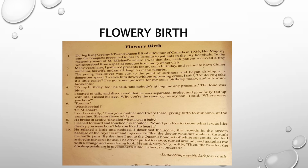I asked his age, and then the other asked his age. Why, you are the same age as my son? And then she found that the taxi driver and her son were the same age, and they were born on the same day. So I said, where were you born? And he replied, Toronto. What hospital? St. Michael's. Okay, I said, exactly.